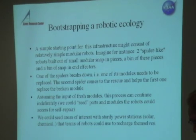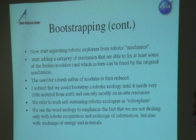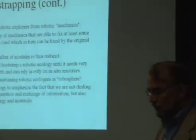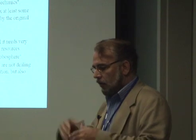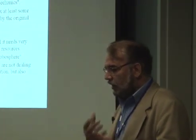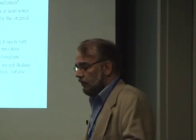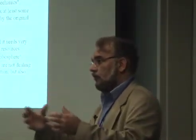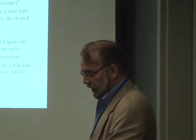This is just a general broad picture. I'll go into a little bit more detail. Okay, so that's a starting point. Then you can start differentiating categories of robots. Some of them are the mechanics that do the modular swapping. Some are the explorers. Some are able in time to even repair some of the broken modules. Anyhow, over time we bootstrap an ecology until we need little material from Earth. At first we send the full modules, then we send whatever is needed as the system becomes more sophisticated.